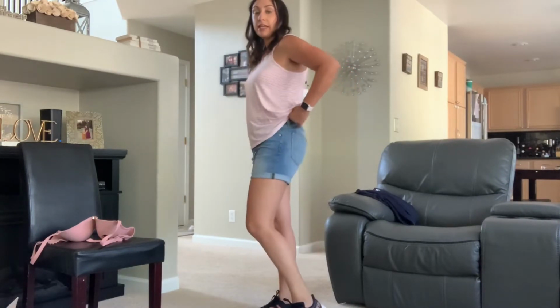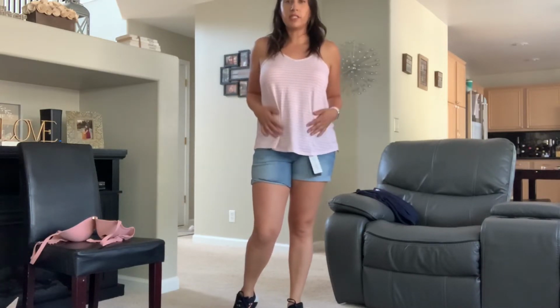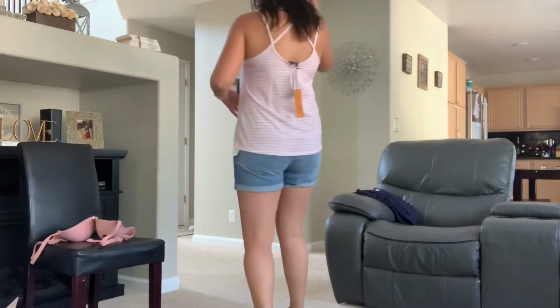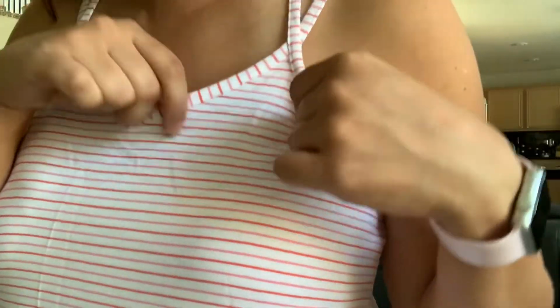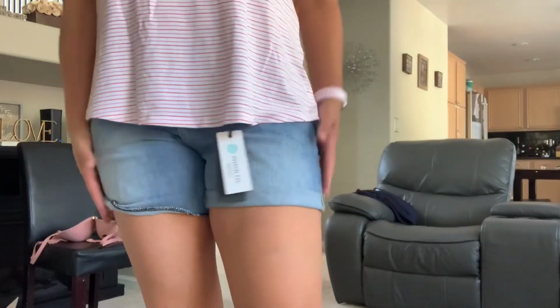I am wearing the Just Black denim shorts, and I've paired it with, I believe this is PAPERMOON, the striped tank here. You can see the back to this. And I am wearing it with a strapless bra because when I first put it on, you can see through. So I'm gonna get up close so you can see the detailing on this. You can see the straps right here. And here are the shorts. They are not too short, they're perfect length.